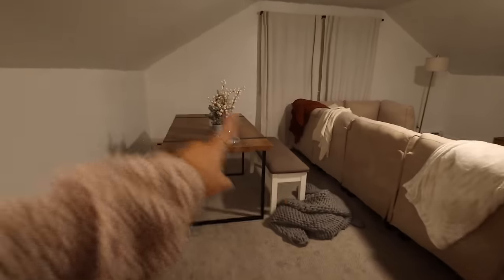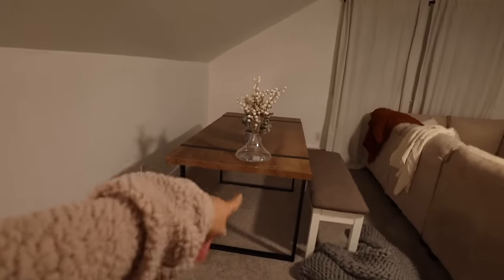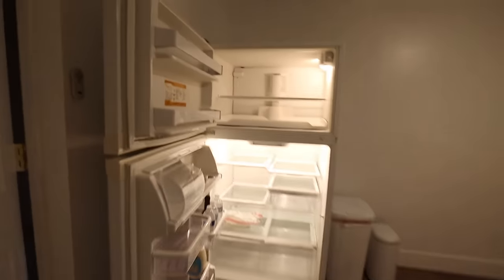This has become like a pile for stuff that was not going downstairs. I need to get some chairs for this table. It's our old kitchen table. And there's the babies. Anyways, yeah, so we're gonna stock this fridge up.